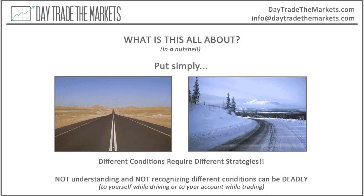And I love the images that you'll see on the next couple of slides because I think they really get to the heart of some of the key, really important points that we'll be talking about. You can see from these two images that these are different road conditions. On the road on the left, you're going to be able to drive as fast as you want and be safe. On the road on the right, you better drive a lot differently. You better not drive 80 miles an hour on a curvy, icy mountain road. That can be very deadly to you as a driver, and we intuitively know that.